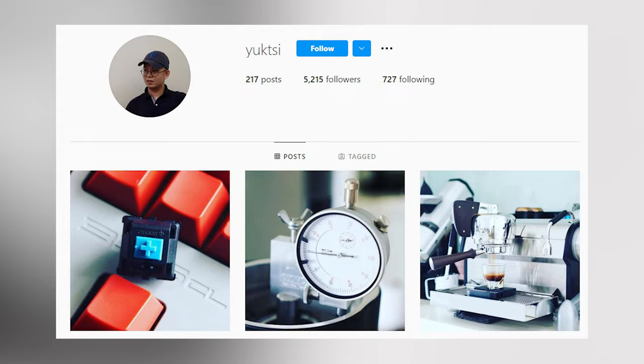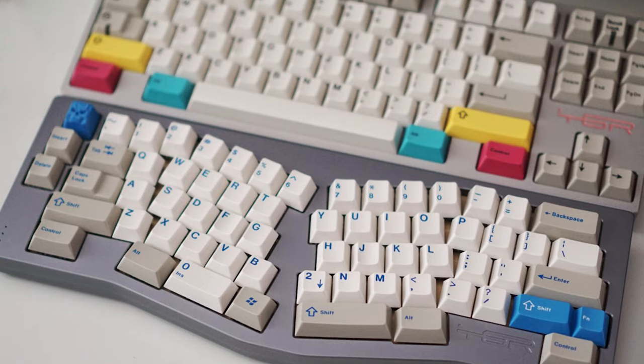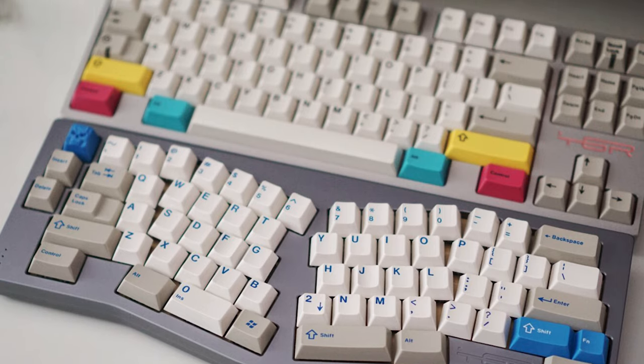Back in 2018, this famous guy called TGR, a design studio, it's just a one-man job, goes by the online name of Yuxi. He came up with an interest check out of nowhere, and it's like, poof, we have an Alais layout keyboard. It's called the TGR Alais. It features a split ergo layout, and everyone was suddenly like, oh man, that's hot.